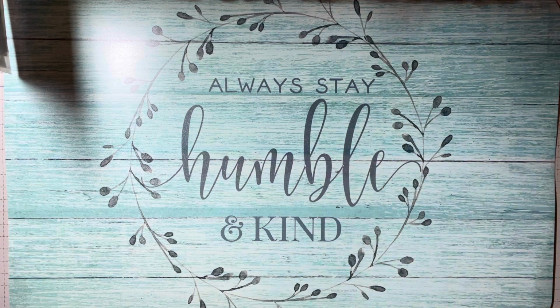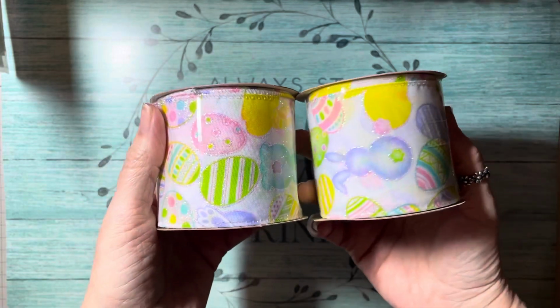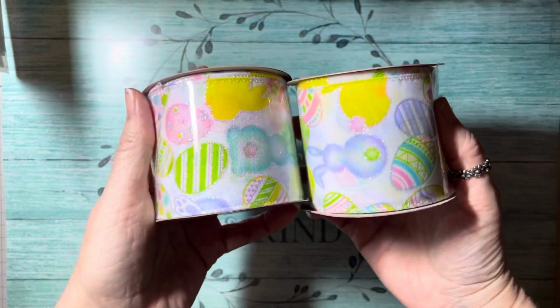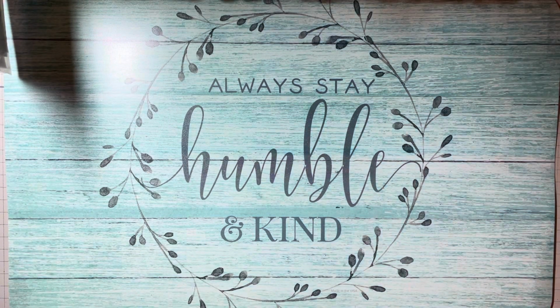Ribbon that I'm going to use on one of my wreaths. So one of my wreaths is going to be pastel. Look at that bunny. So cute. And then my other one's going to be vintage. One of them I'm going to give to my sister and one of them I'm keeping. I don't know which one yet. Depends on what they look like when I'm done.